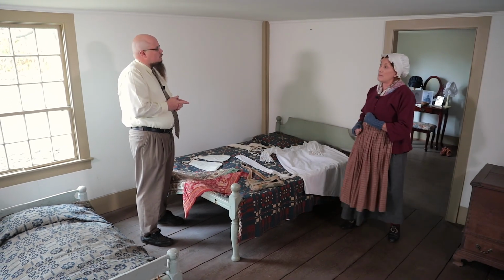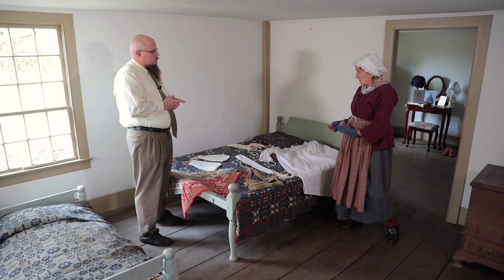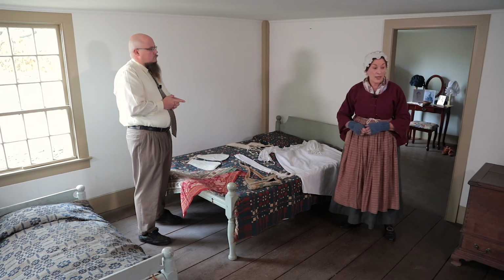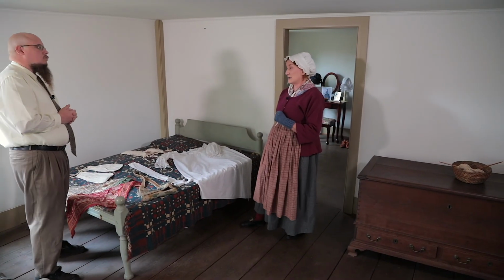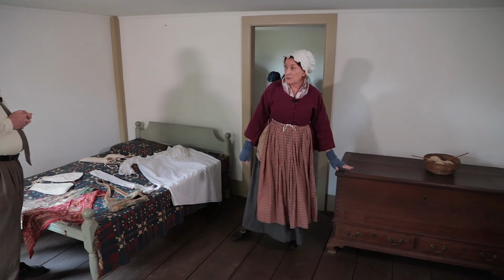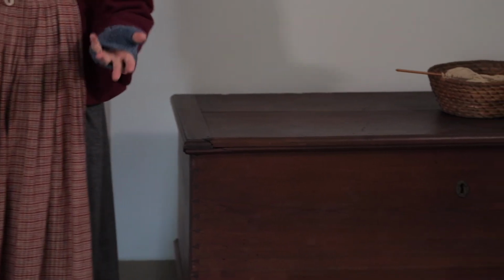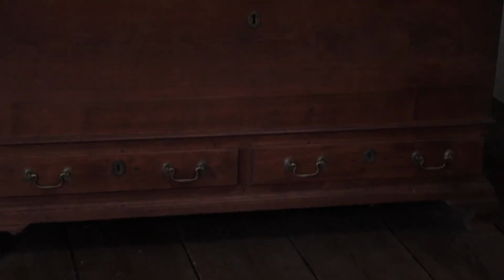And not only did they make clothing for themselves, they also mended the clothes for the family, for the father and of course their 3 brothers. They would also make items for when they were going to get married at some point. That's why we have such a very large chest here in this room, because they would store some of the linens that hopefully someday they would use for when they had their own household and their own family.